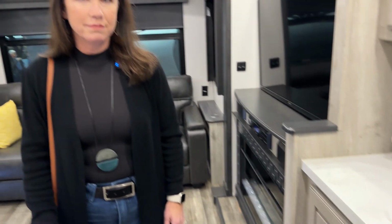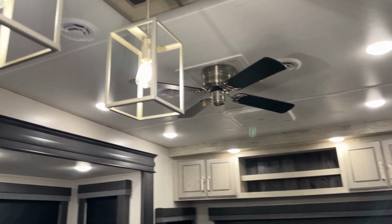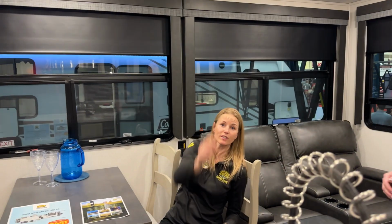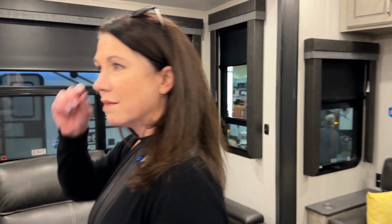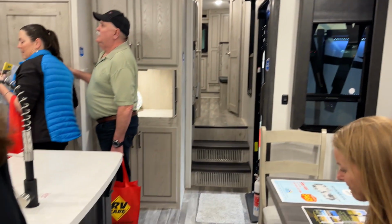What do you think? I like it. Like the color scheme, like everything about it. It's a good layout. The ceiling fan up there, some really nice lighting fixtures. All the slides in the industry, 6'10". Yes, and that is huge for me because I have hit my head on more than one slide out.